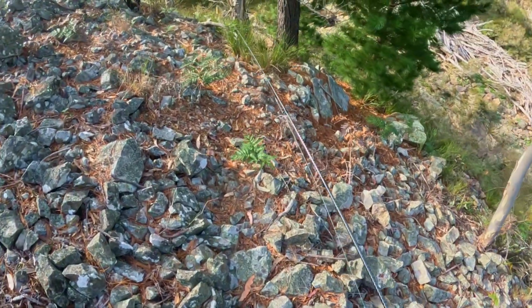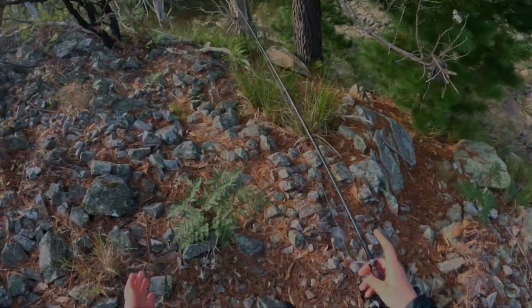Right, we're making our way back now. We've made it as far as we can. Banks are just straight, like big cliffs, so we can't walk any further.